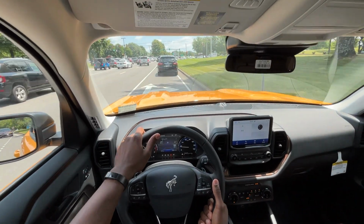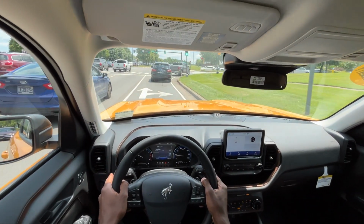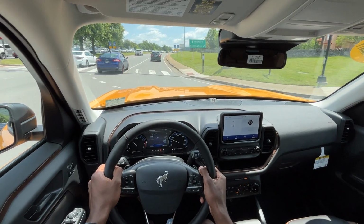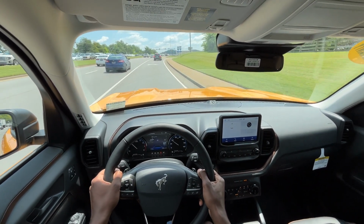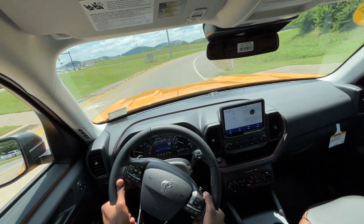Now, reliability might be something that you want to look at with these turbocharged engines, because it's just one more thing you have to fix, having a turbo, but it just depends on what you're wanting to do. Because I always recommend getting a warranty, and this one has a lifetime powertrain, and I believe the turbos are covered under that.